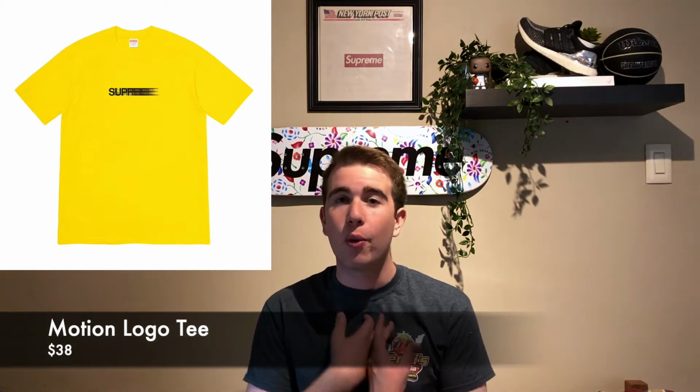The green colorway, for some reason, has been going off in the past year or so. You know, week 1, all that chrome logo tee. I got the black one, which was in a large, which is a good size, good color, but the green one was just going off the charts, like hitting over 100 bucks. So definitely go for the green off the jump, or I would say black or white with the red on it. It looks super clean.